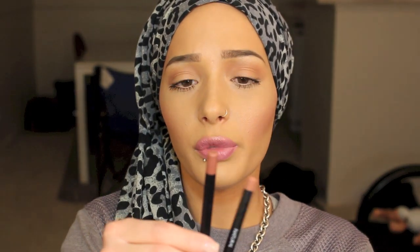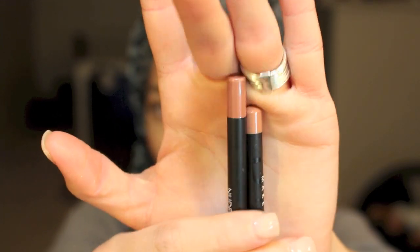I got some of their lip liners. This is Nude Beauty, and this is Natural. They look very similar, I know. I also got Wood. It's another nude-ish color.